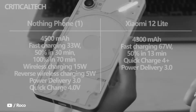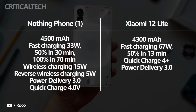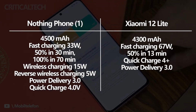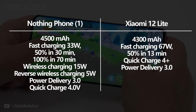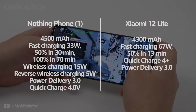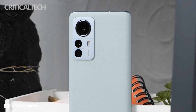The Nothing Phone 1 has a 4500 mAh battery that supports 33W fast charging and 15W wireless charging. On the other hand, the Xiaomi 12 Lite has a smaller 4300 mAh battery that charges much faster at 67W, and unlike Nothing, ships with a charger in the box. Both phones have an in-display fingerprint scanner, face unlock, NFC, dual SIM support, stereo speakers, and Bluetooth 5.2, but only the Nothing Phone 1 has Wi-Fi 6. Neither of the phones has a headphone jack.